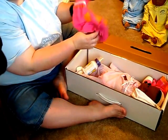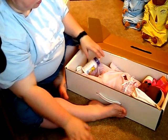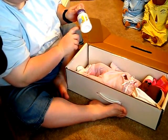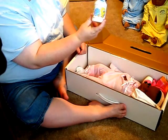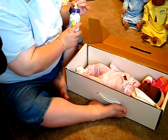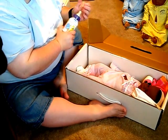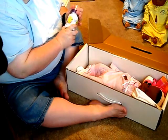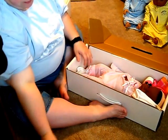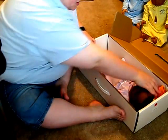She also has the skirt. Personally, I thought the skirts were cute for the girls. She has a Neonate Tweety Bird bottle, and I don't believe it's an electric one. Maybe it is. I'll have to check. They made electric and non-electric ones, and this would have been the milk bottle. She also has her extra diapers.